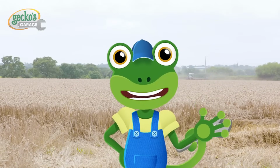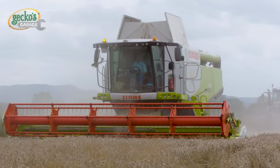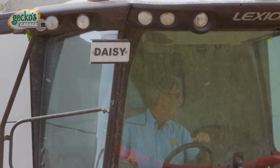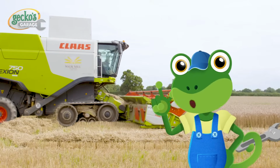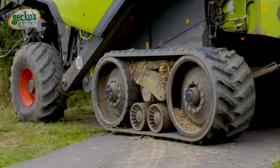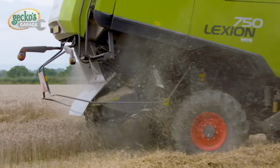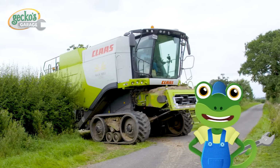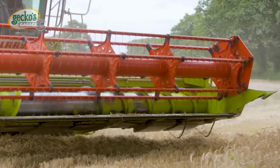All of this wheat needs to be harvested, so it's a good job we've got this incredible combine harvester. This combine harvester is called Daisy. She's got lots of neat parts that make her so useful on the farm. Let's take a look. Just look at these massive caterpillar tracks. They're designed to move the combine harvester through the field, even when the ground is very wet and muddy. They're like welly boots for wheels.